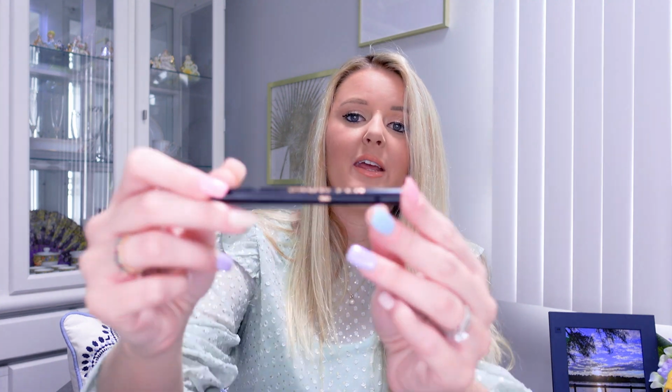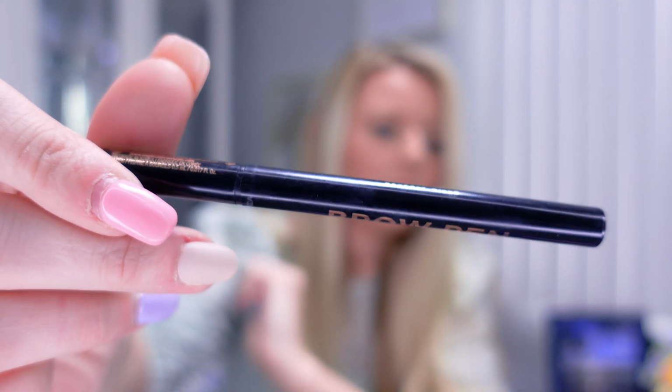My next favorite is actually this brow pen from Anastasia Beverly Hills. And the tip on here, it is pretty dark, I'm not gonna lie. I use it to just kind of fill in my brows, and then I take the brush end of the Brow Wiz from Anastasia Beverly Hills and just kind of brush it through. I've really been liking this.